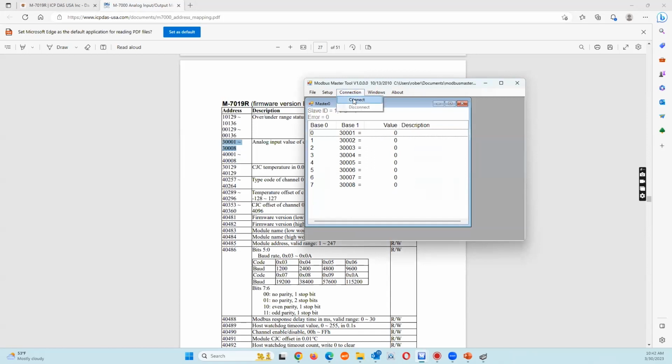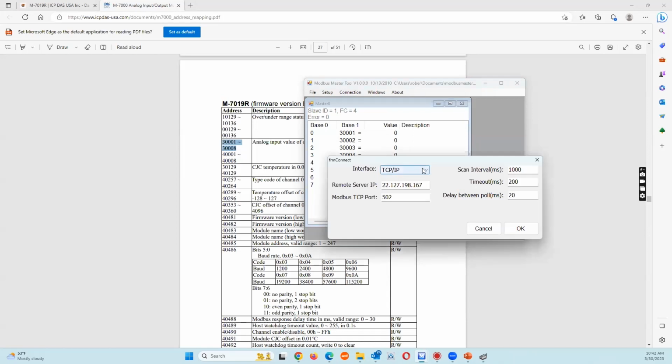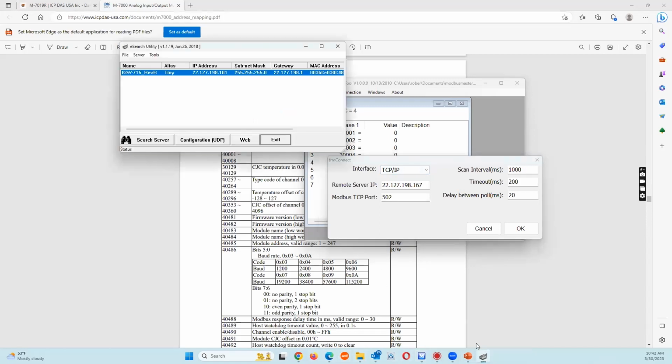Okay, in this example, now we're just going to connect to the module. The TGW module is Modbus TCP. The IP address I set was, what did I set? Let me go back to my search. 101, so 22.127.198, and I want to change this to 101. Devices connected to port 1 are going to be TCP port 502, which is pretty much a standard for Modbus TCP.